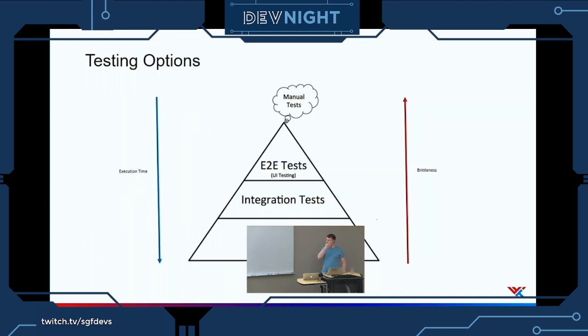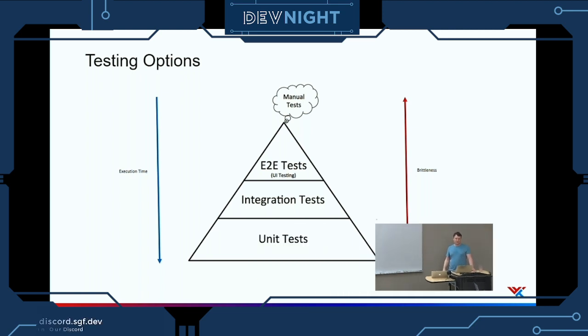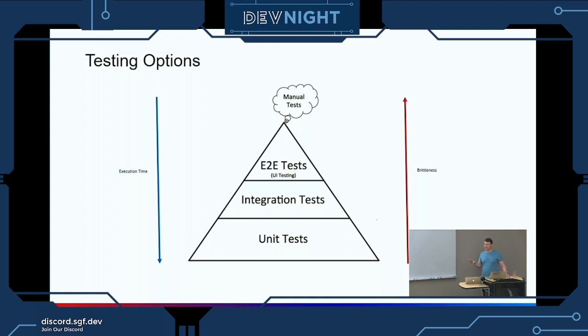So I mentioned earlier there's a bunch of different kinds of tests. And so typically you'll see what's called the testing pyramid. It turns out that this isn't probably the most realistic thing, but what this picture does a good job of describing is how the quantity of these tests should exist in your code base, and for a lot of different reasons. So the red bar shows you that as you go further up on the pyramid, the tests themselves become more brittle.